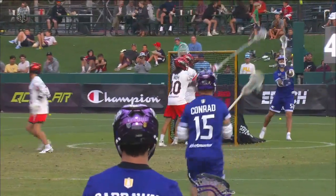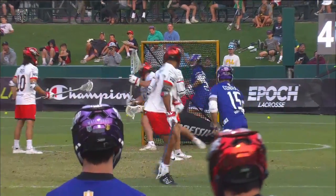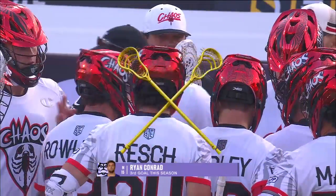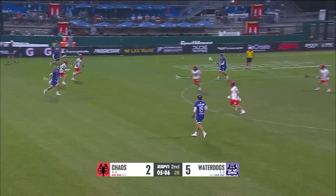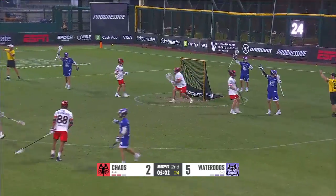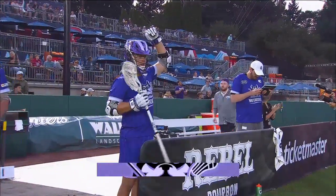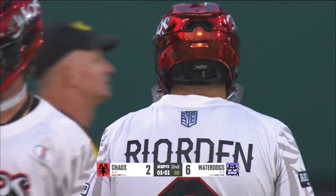Chaos called timeout to try to calm things down. I mean, look at that pinpoint accuracy directly off the pipe. Ball pick up by Ethan Walker, the Canadian. That was the 9th save for Blaze tonight. 5 minutes left in this first half. Caraway goes low and beats him. It's another 2-bomb for the Waterdogs. That's their 3rd shot from distance to beat Blaze tonight.